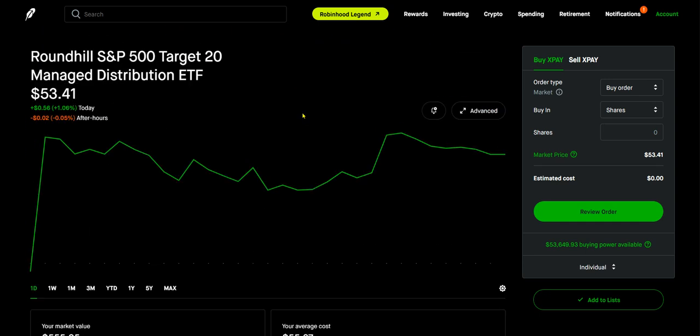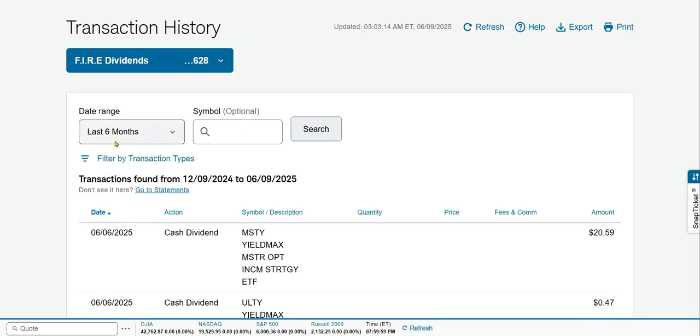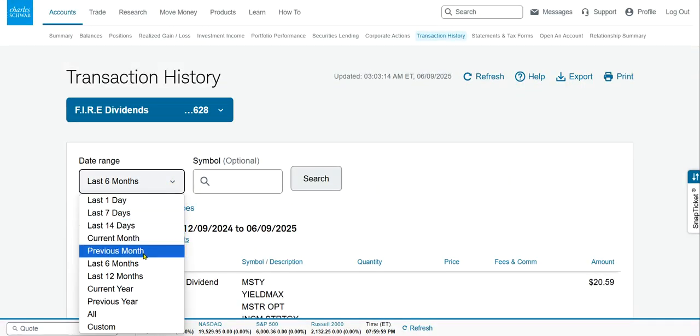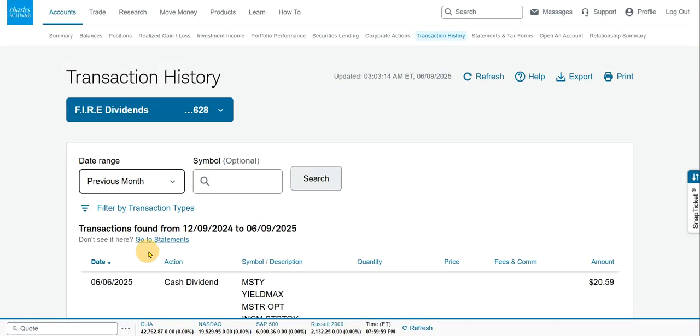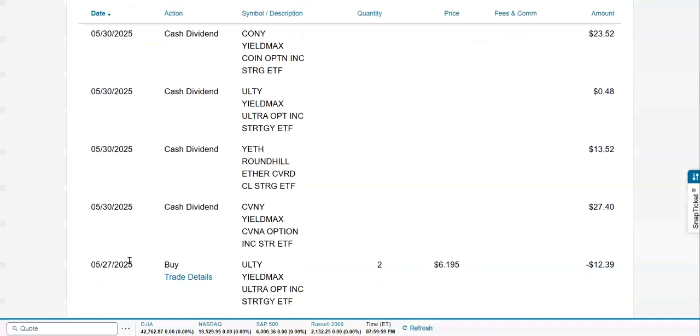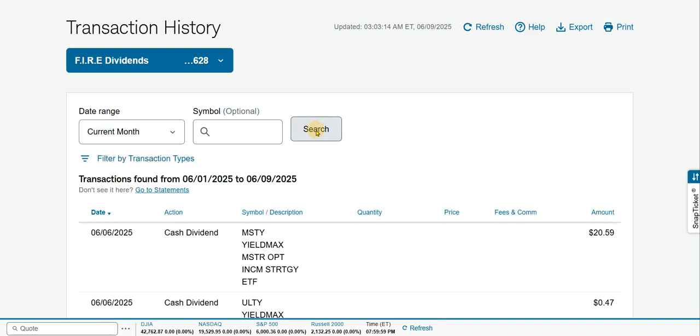All right, so next we have our Excel spread. Tell you what, let's hit the Charles Schwab account right quick. So in Charles Schwab here, we want to do for the last month. Let's do the previous month. So this is the end of May. For those that are interested, that's what I got. But let's do the current month. Yes, current month. There we go.